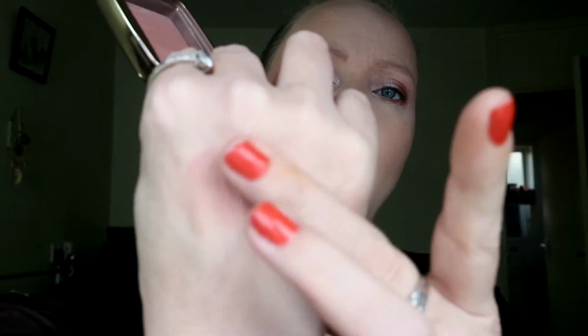The next one is the Hourglass, and this is the Mood Exposure one. So this is a nice soft plum colour, with a bit of peachy nude. And this blends into a dream. It really does. It's not over intensified when you put it on your brush, and you can blend it in. It just works beautifully, and I love the unique colour of it.